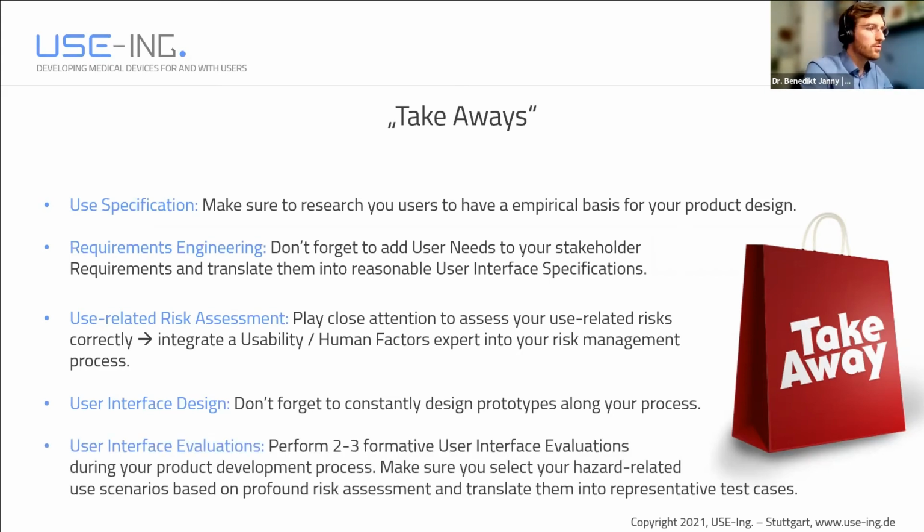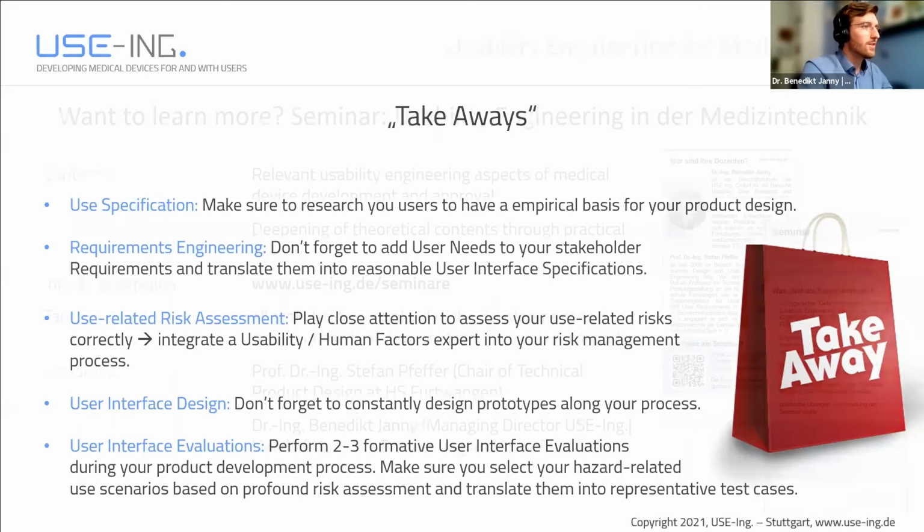And we recommend to run 2 to 3 formative user interface evaluations along the product development process. Pay close attention to select your hazard-related use scenarios based on profound risk assessment and translate them into representative test cases.